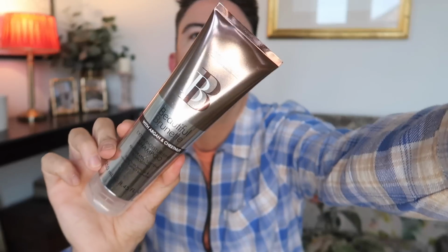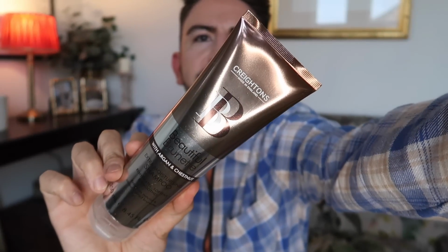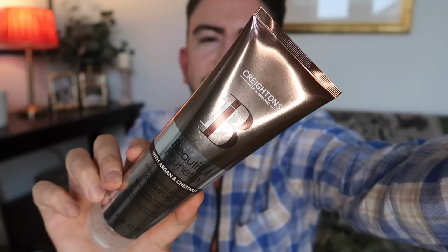So next up, it's a very random haul, this one. There really is no order to it, is there? We're now going to the Beautiful Brunette shampoo. I think this was £1, and I've used these kinds of shampoos in the past. There's a branded one that I have used quite a lot. I've forgotten what the brand is now, because it has been a while since I used it. But this almost has a bit of a tint in it.